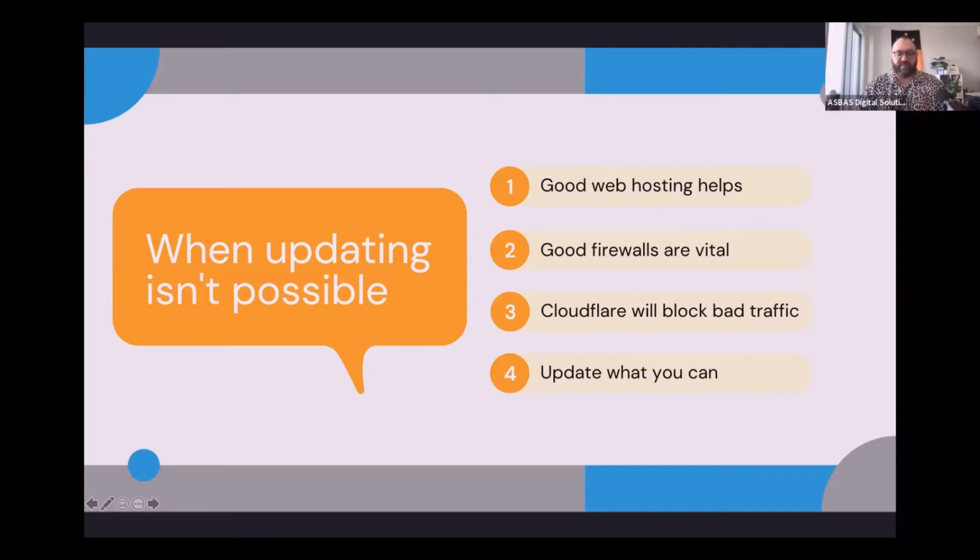So a good web host, I've mentioned a few there. SiteGround, Ventura IP in Australia, Digital Pacific as well in Australia. I would then say in America, you've got things like HostGator, Bluehost, and DreamHost, very good as well.